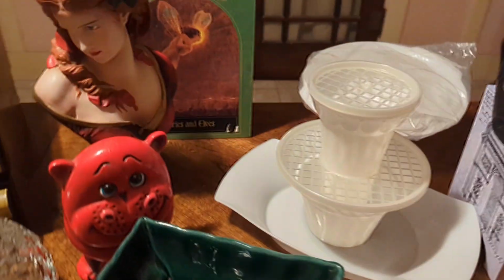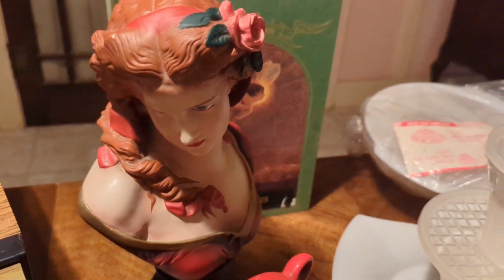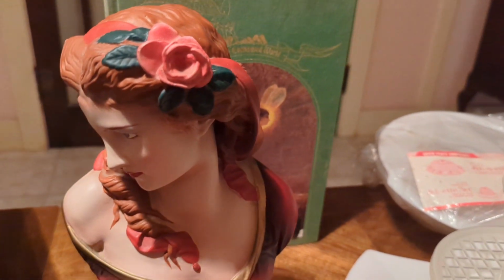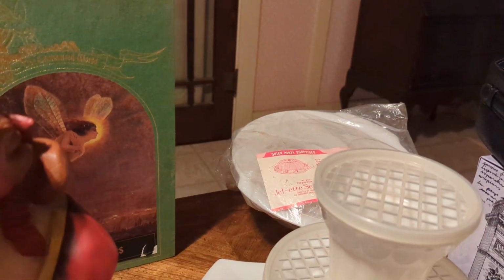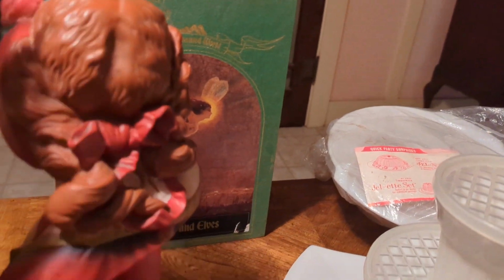Then back here, it'll be hard to show her, especially because it's dark. I picked up this gorgeous lady. She is not marked, which is crazy. I haven't researched her yet. Look at her profile. Look at her beautiful hair. She is just absolutely stunning.